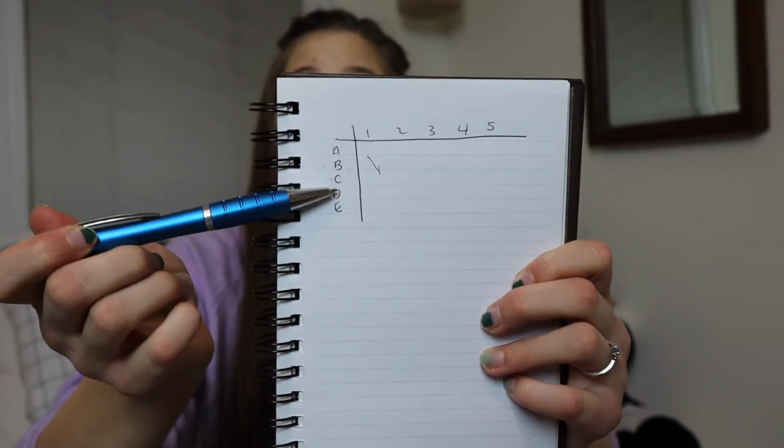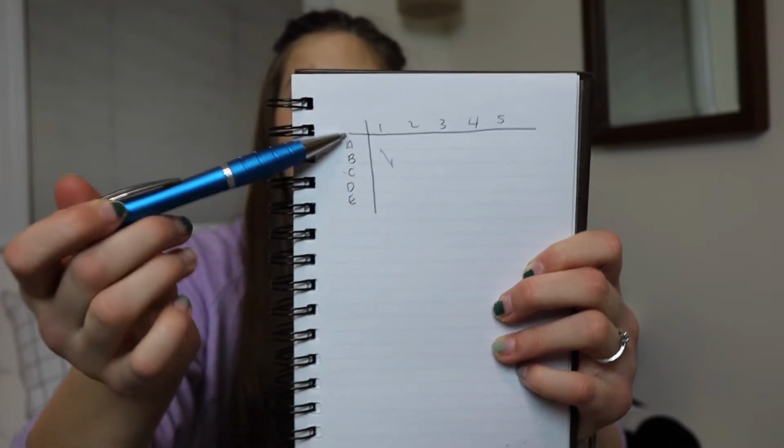And then once you do that, move on to the next one and so forth. And this will kind of help you assess what has what, just as long as they have their needs.